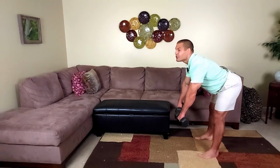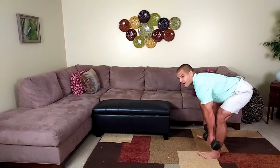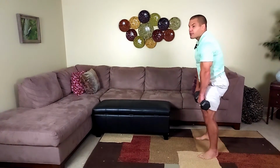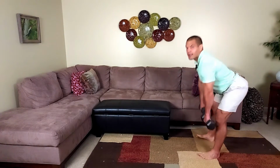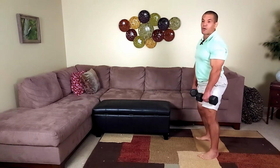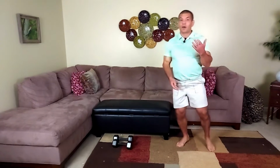So you don't want to do a deadlift out here. You want to keep the weight close to your body. Push your hips back, hips forward. Hips back, hips forward. So that's the first exercise, the bend.